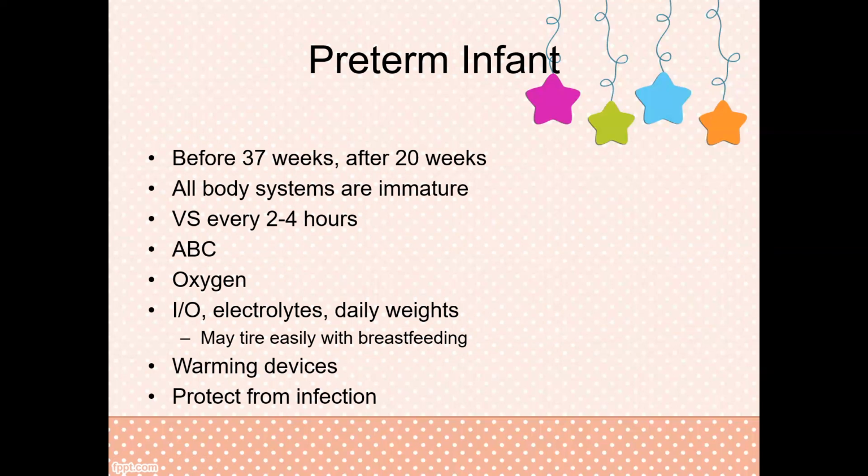Heart rate, GI system, the skin, the immunity function, hematological functions, all very immature. Vital signs are usually every 2 to 4 hours of airway, breathing, and circulation. They may require oxygen, although we don't want to give too much oxygen because we can actually cause a bleed in the brain if we over-oxygenate. Intake and output, electrolyte, daily weights.